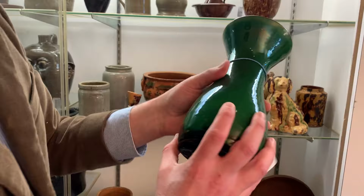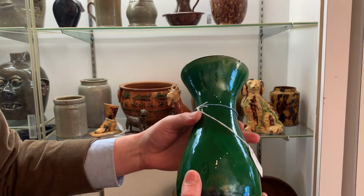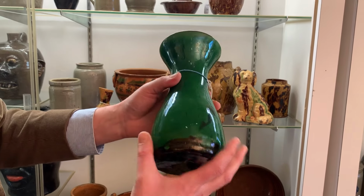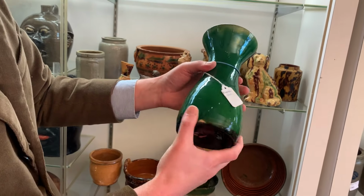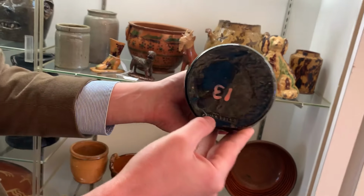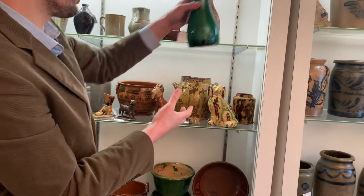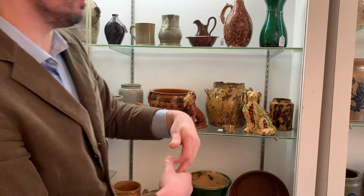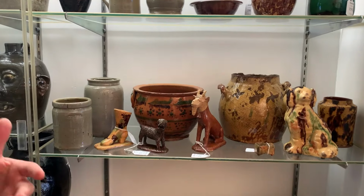And this is a real masterwork of glaze and form. This is a very modern looking piece of backcountry pottery made by John Bell. Has this incredible copper glaze on it over a black ground, just striking. And there's his mark on the bottom. And to think that this piece was made somewhere between 1840 and 1880 is really remarkable. Because looking at it there, it looks like it very well could have been made well into the 20th century. It just shows how ahead of his time he was.